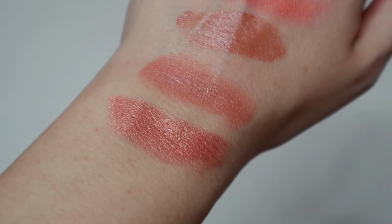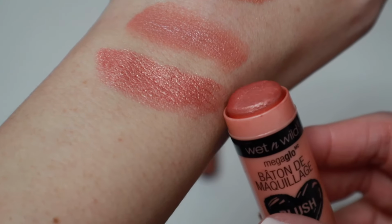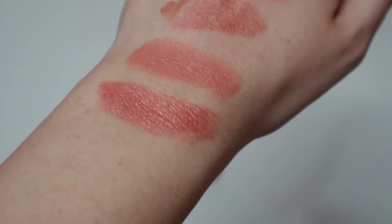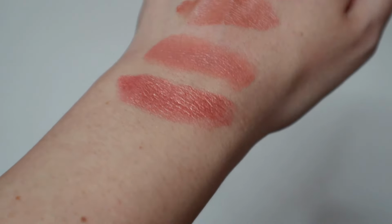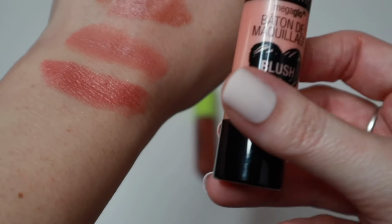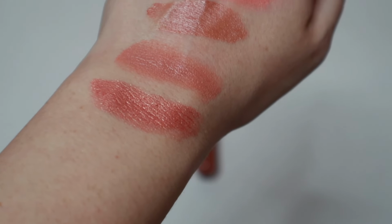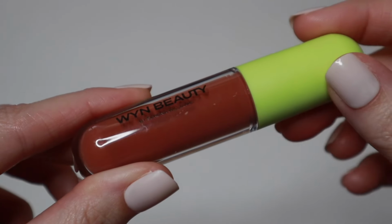I think it's a nice affordable option if you were wanting that similar look but didn't want to pay the price. I think this is a good option to have. And I think they launched some new shades in this. I'm not sure, but it's really pretty. And I have had mine for a very long time, and it is still just as creamy as the day I bought it. Then last, I have this one from Wynn Beauty.